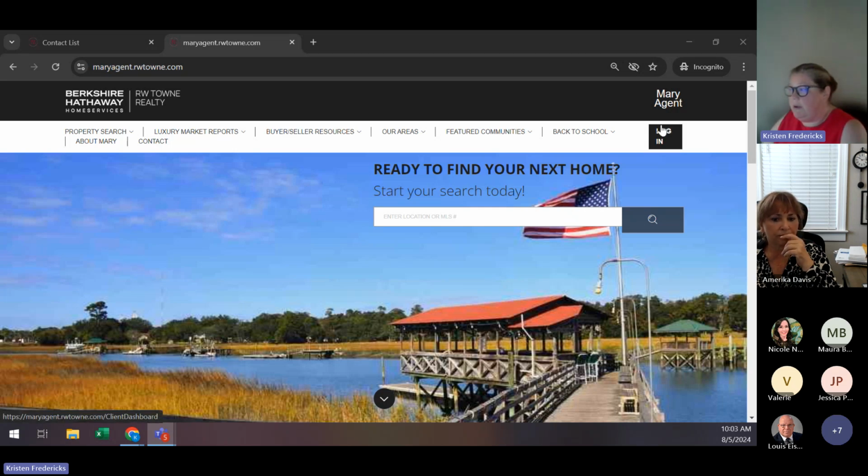But every single site builder website has a button up somewhere at the top. Sometimes it's in your navigation bar. Sometimes it's all the way up here that says log in. And that is actually for your clients to be able to log into their client dashboard. Anytime you make someone a saved search or you have them set up for a seller report, they do have access to that client dashboard.